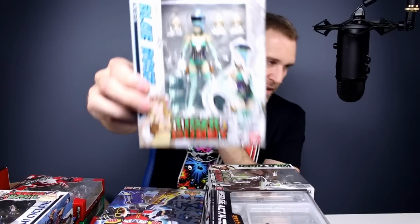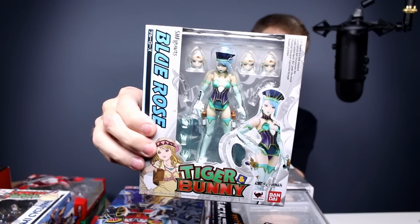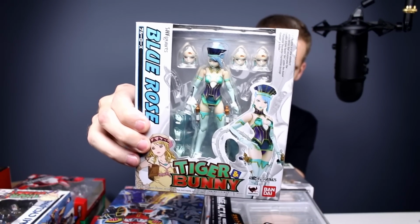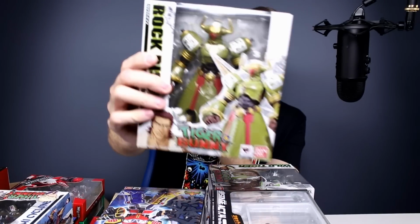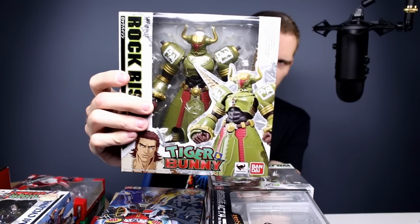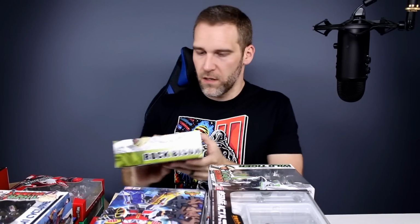Blue Rose, not the best figure ever, breaks very easily. Only female character, I believe, that got a figure. No, there's one more, Dragon Kid. But it's fine. If you're collecting the whole roster, then it's not going to hurt to have it. Rock Bison, one of the bigger figures. He's a lot of fun. Doesn't pose as well because he's so chunky, but he's a good one. Okay.